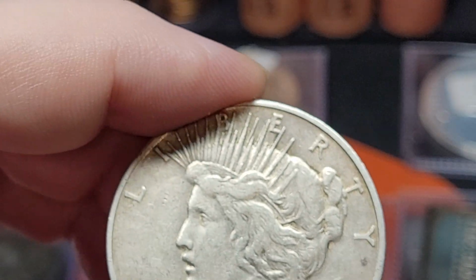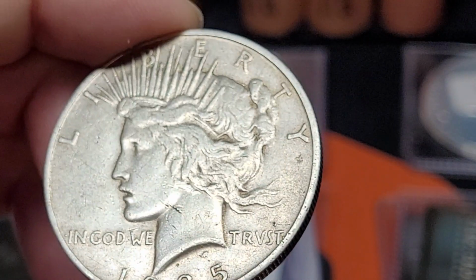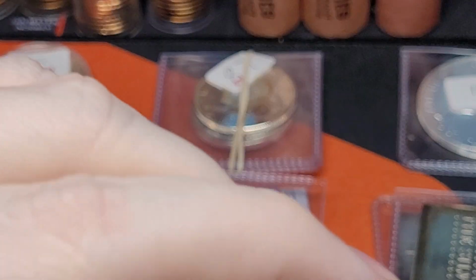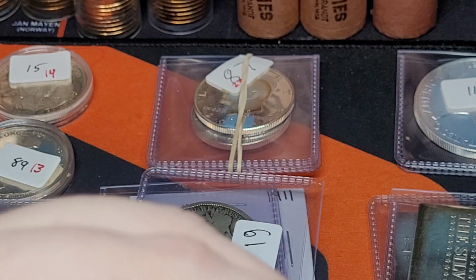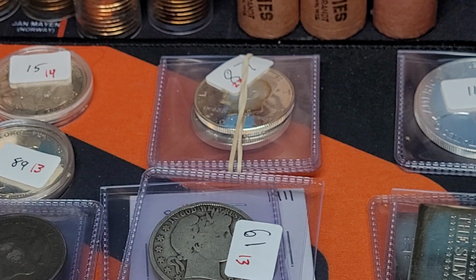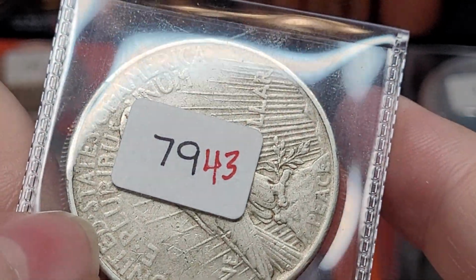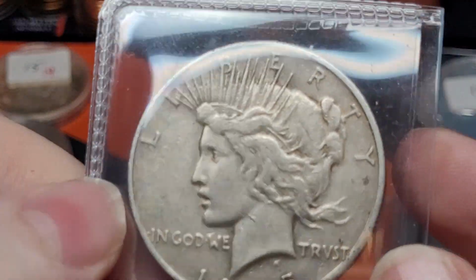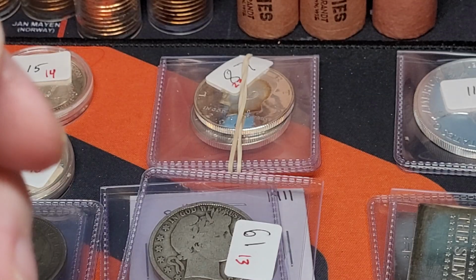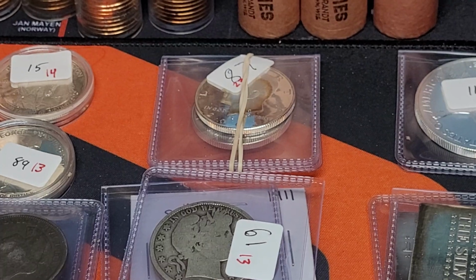The 35S was the last year of these, and not very many were made, about 1 million. So those are rare date. I don't have this date yet. The other dates were like 50 million minted. This is like 1 million. But I paid $43 for this, and that's basically what they're going for. 40 in this condition, probably 45, 50 in this condition. 35S. So I'm happy with that purchase, because I don't have that year yet. So that is cool.